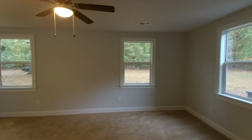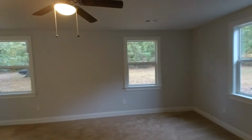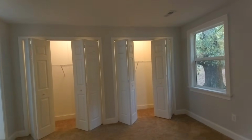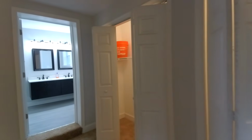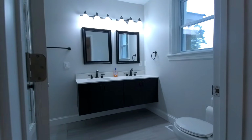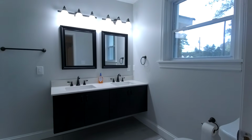Okay, this is going to be our master suite. We've got good window light that flows in here. There is a little step down, and this room, of course, is carpeted. We've got an entire wall full of closet space there. Always a big, big plus whenever we're talking about older homes, because, of course, back then, people didn't have the dozens and dozens of pairs of shoes that they have now. So nice, nice touch. Did a really good job.